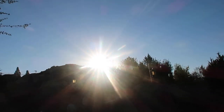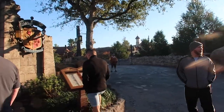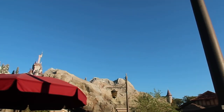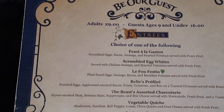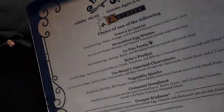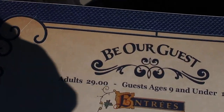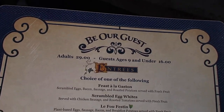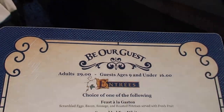So Be Our Guest restaurant, this is somewhere that I'd looked forward to for ages. I've booked it on the 180-day mark when you can book your restaurants. It is really popular, so definitely book it up if you want to go. It's 1 quick service credit in the morning, so for breakfast and for lunch, and then for dinner it is 2 table service credits at the moment. But I was really excited to try it because I thought it would be really good value for money. Well, if we were paying out of pocket, but good value as a quick service credit.